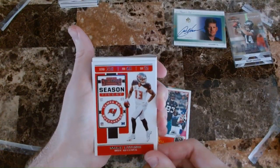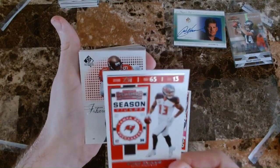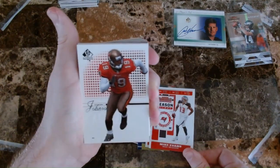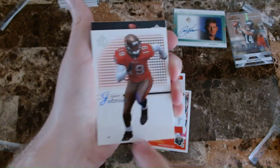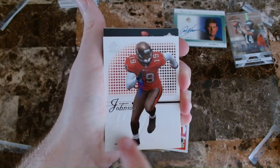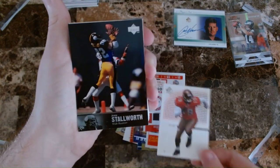Okay, now this is cool. Mike Evans season ticket, that's really cool right there. That Buccaneers card, I like that. Keyshawn Johnson, another Buccaneer, back to back. And you can't even see it, but there's an imprint of the Tampa Bay logo right there. That's really cool. I like the card art of these.